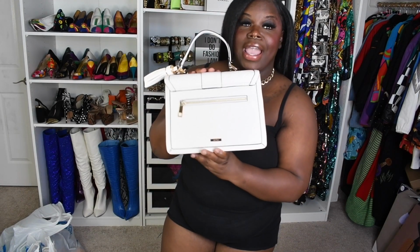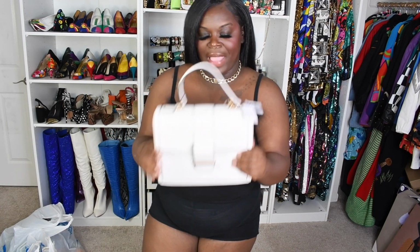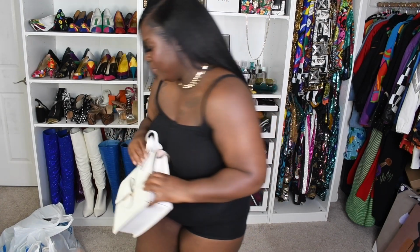These bags I live for, you guys, because they're super cute. They're not extra, extra big. I love the envelope look. And then I just love how dainty and cute it is. And I don't really have a lot of white bags, so I picked this one up. I thought it was super cute. So yeah, here's the first bag. This bag cost $29.99 from Ross. And that's crazy because, again, this is an Aldo bag, you guys. An Aldo bag.